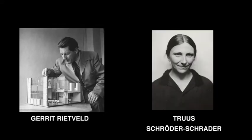After her husband's death, Truus Schröder's desire for a change of scenery led to her collaboration with Rietveld on the house and furniture design. This partnership led to the two becoming romantically involved, and Schröder played a part in the de Stijl movement at his side. Unfortunately, due to Rietveld's later fame as an architect, her part in designing the Schröder house has largely been forgotten.